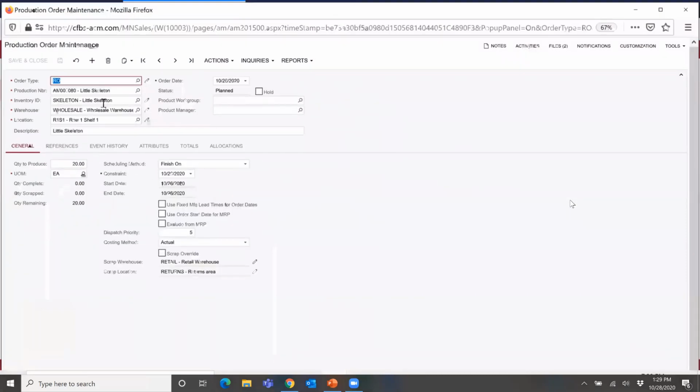On this production order, you see we have the skeleton. We have to produce 20. And I will release this order now under the action. I can release this order so that we can start the process.